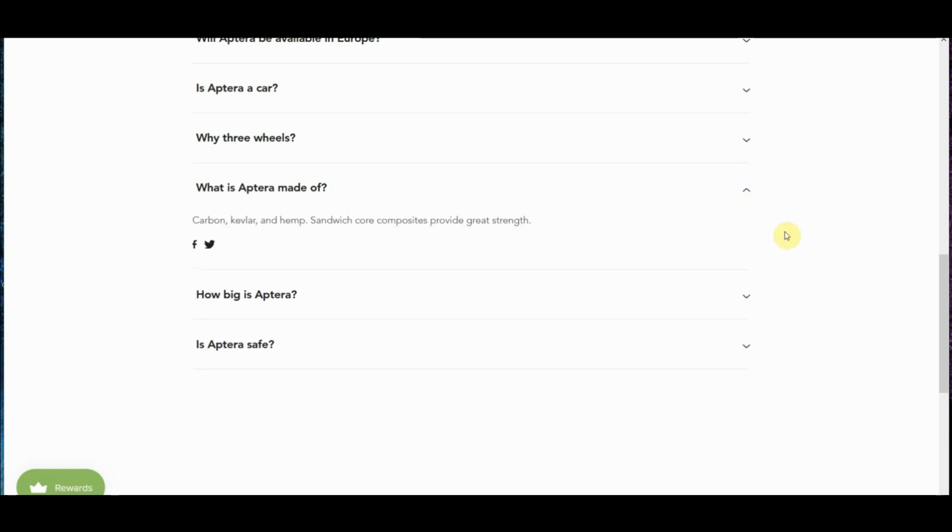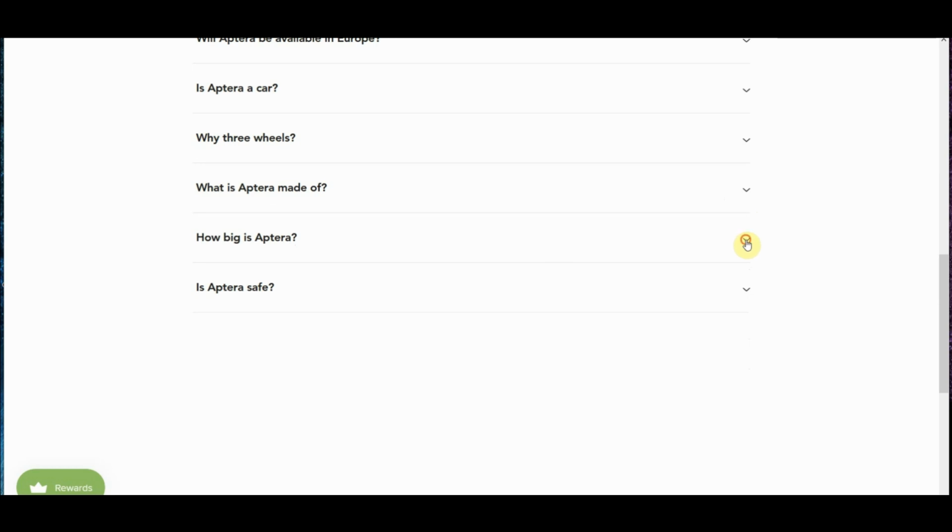What is it made out of? Okay, so the Aptera is made out of carbon, Kevlar, and hemp. Those are the primary materials, in a sandwich composite core. Again, these materials can be very, very strong. But what we're trying to find out is whether these materials are strong enough for the application they're trying to use them in, which is as a vehicle. Are they safe as a vehicle? So we're going to find out. I mean, airplanes, I think, have some of the same materials, so they're tough materials. What happens in the real world of automotive when an Aptera gets on the road?